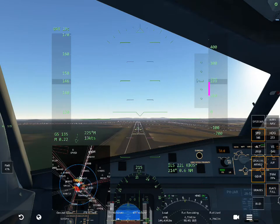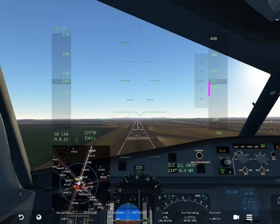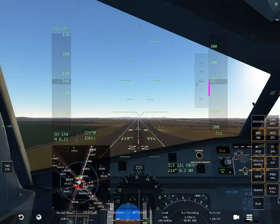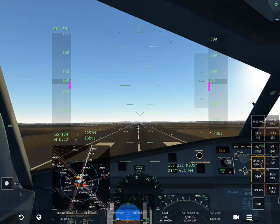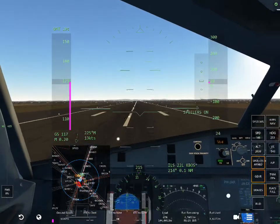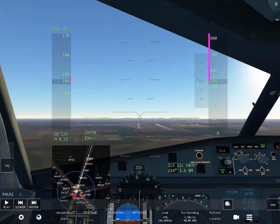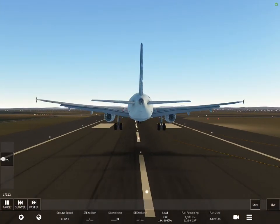200. Landing, minimums, landing. All right, let it push over once more. 100. Shifting. 50, aim. 40, 30, 20, 10. Oh. Did it again with the view. Oh, that would have been a good one. Gonna hear the applause. I know. It was a good landing. They got to fix that view.